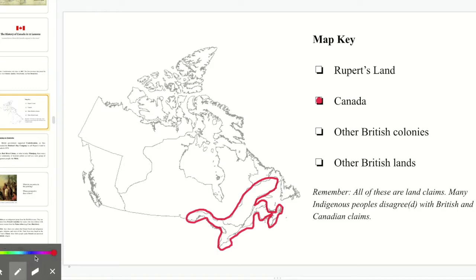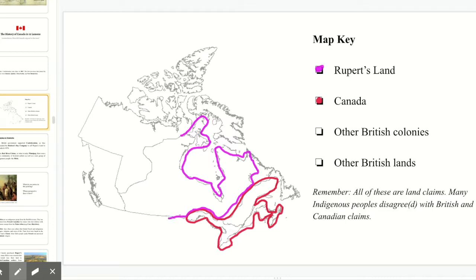Now, there was another kind of territory, I'm going to put that one in pink, called Rupert's Land. Rupert's Land is the land that the Hudson's Bay Company controlled. And the British had said, okay, Hudson's Bay Company, you're in charge of this giant swath of land, all the land where the rivers drain into Hudson's Bay back in the 1600s. Of course, the British had obviously not asked the indigenous people whether they were okay with that, but that's another story. So this whole area would have been what we call Rupert's Land, named after a British prince named Prince Rupert, and it's all the land that drains into Hudson's Bay, and it was owned by the Hudson's Bay Company.